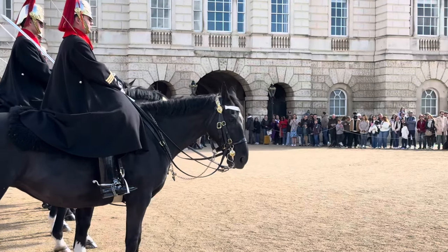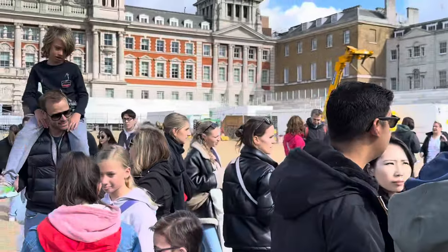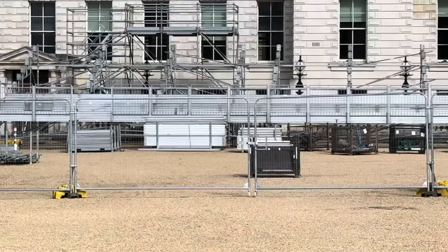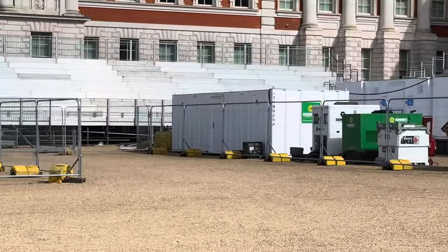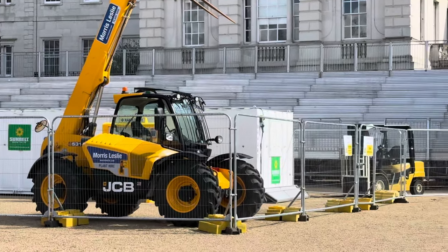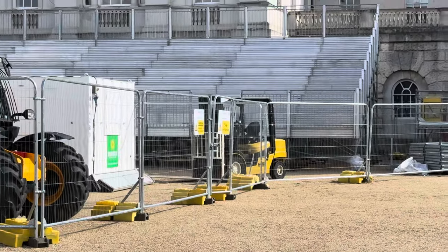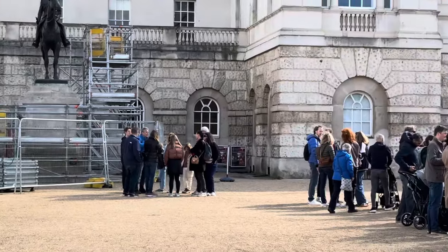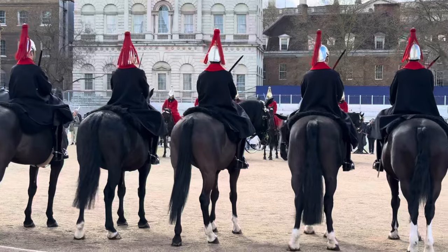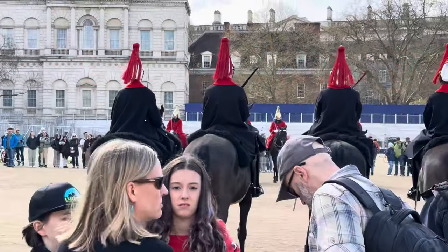Let me just take you around the area here at Horse Guards. So you can see all this scaffolding and seating area and construction work is actually the beginnings of the seating area for Trooping of the Colour here in the midsummer. I believe that's the 2nd, 8th and 15th of June.